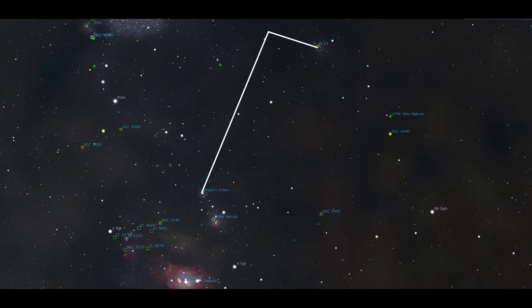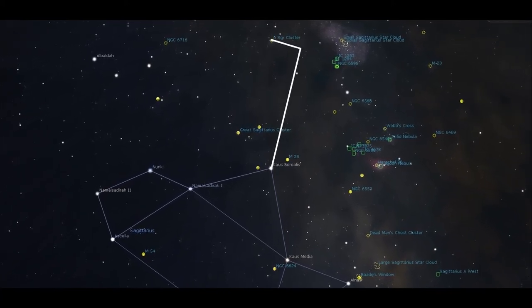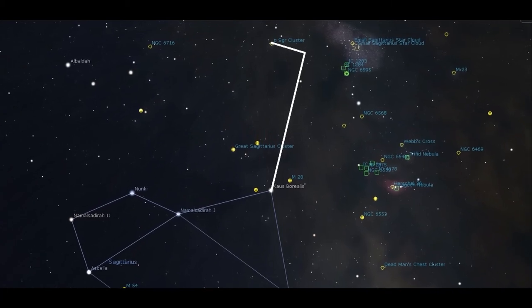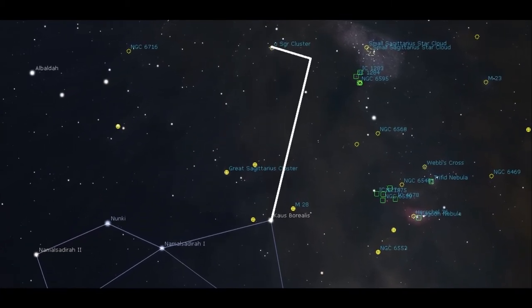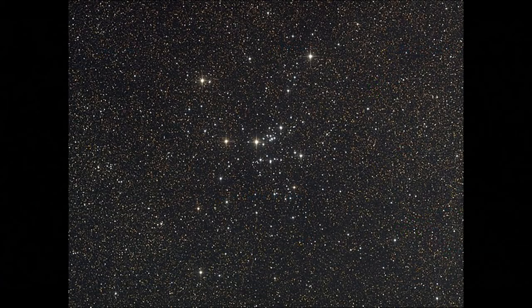Our next object is the open cluster M25. You can find it by starting at Kaus Borealis, the star at the top of the teapot, and sweeping 6 degrees north and then about 1 degree east. This should put the cluster easily in your field of view on binoculars. Cataloged as the brightest open cluster in Sagittarius, it too can be tough to pick out amongst the background stars. The cluster shines at magnitude 4.6 and spans 26 arc minutes in diameter.